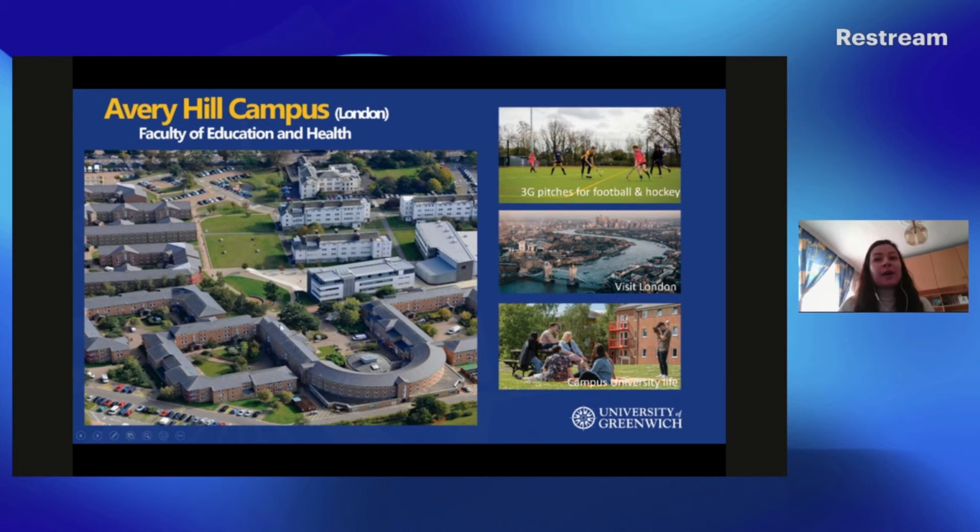On this campus, we also have a lot of 3G pitches for football and hockey, and this is where most of our sports teams are training. Also, it is again not really far from the city center, so it's easy for students to go and explore London.